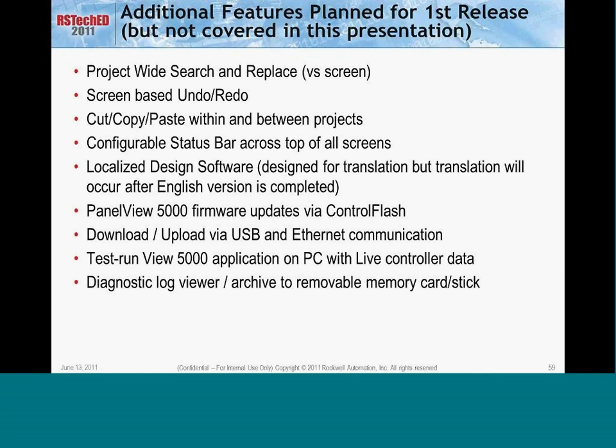There's a bunch of other capabilities that we do plan to support in the first release, which we did not present here. So things like search and replace, undo, redo, copy and paste capabilities, so I can move content between projects. There's also, as was depicted in some of the screens, a configurable status bar across the top of the screen that would be visible on all the screens. We're also going to localize the design environment. I think at the initial release, it will be English only, but we're setting up the design environment so it can be localized, and hopefully within a few months of shipping the English version, we'll come out with local versions for other countries.